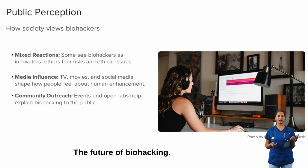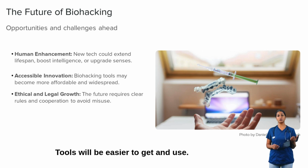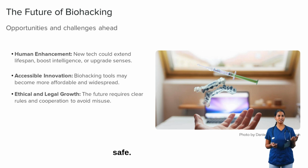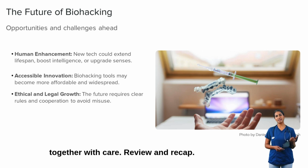The future of biohacking. The future might include longer lives, better memory, or even new body parts. Tools will be easier to get and use, but we'll also need stronger laws to keep things safe. Biohacking can help the world if we work together with care.